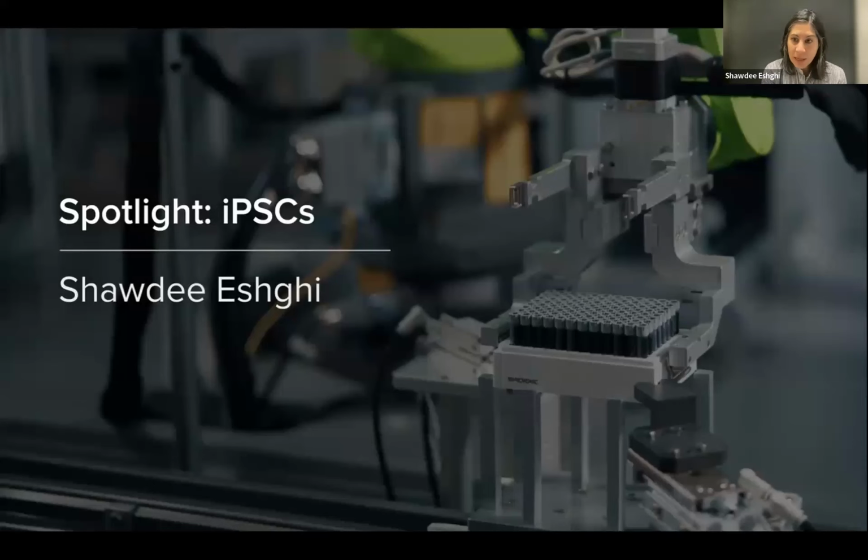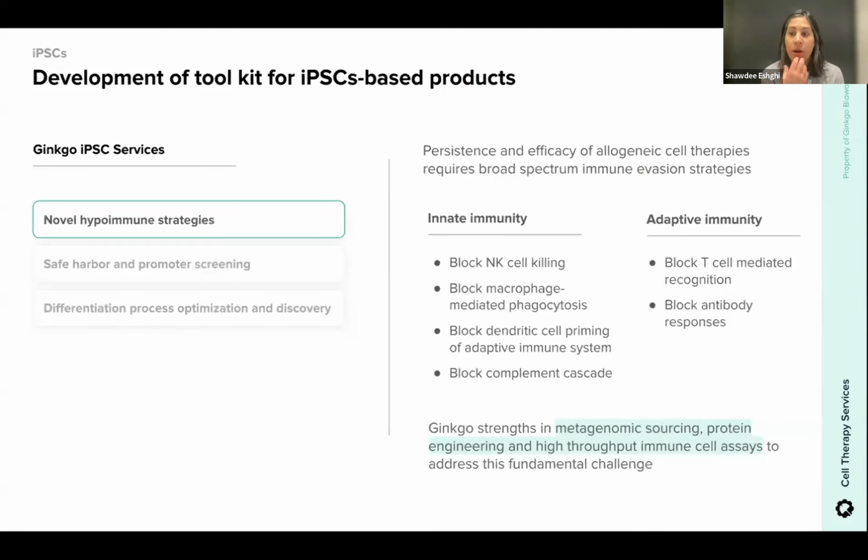So for iPSCs, this is something that is close to my heart, having done my academic work in this field. To me, a real fundamental challenge to increasing adoption of iPSC-based therapies is the need for immune cloaking. If you're going to make an organ that's going to be implanted into a patient's body for hopefully decades, it needs to coexist with the host immune system.